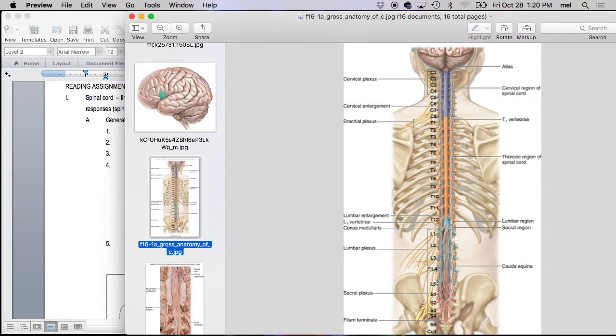So that means in most people it averages about 16 to 18 inches. But if you're way taller, it doesn't end right here, right? Shaquille O'Neal's is just way longer than yours. It's going to go all the way to L1 or L2 in him.